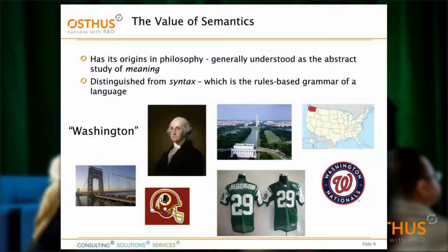So we see semantics as having high value, and that's because the way that people discuss things, the way that we communicate, is itself a very interesting kind of technique. Semantic technologies, it shouldn't surprise anyone, has its origins in philosophy. It's generally understood as the abstract study of meaning, and it's distinguished from syntax. So semantics and syntax are not the same thing. Syntax is the rule-based grammar of some language, and that could be the grammar of English, German, Cantonese, Python or XML or some type of codified language.